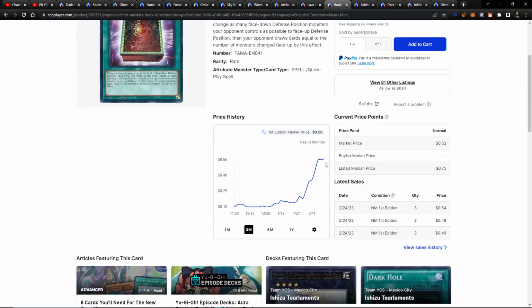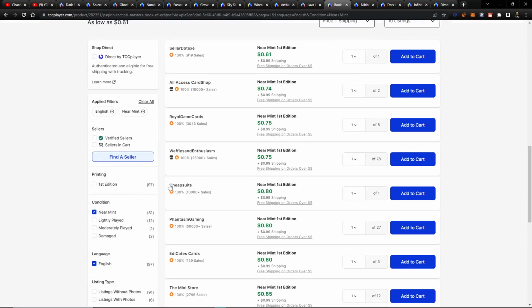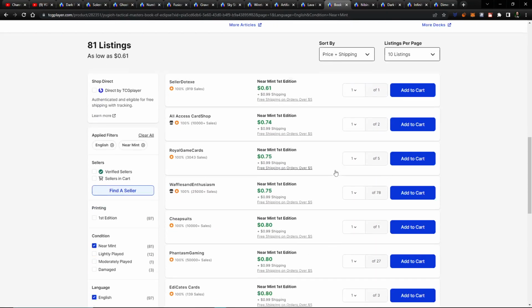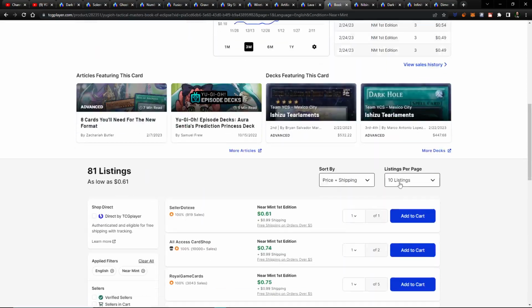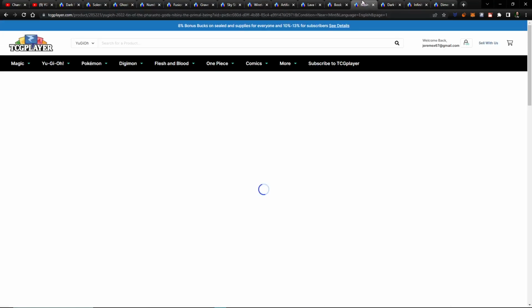Then we move on to Book of Eclipse, guys. This is a side deck card against Kashtira's in the meta. As we can see here, it's going up, guys. It's around 75 cents when it was just what, 10 cents at the beginning of the year. Insanity. It's gone up 6-7x already. Wow. But I mean, it's still relatively cheap. You need your playset, make sure you swing by and pick up at least your playset, whatever you need. I wanted to mention this upswing here, it's something to definitely keep in mind.